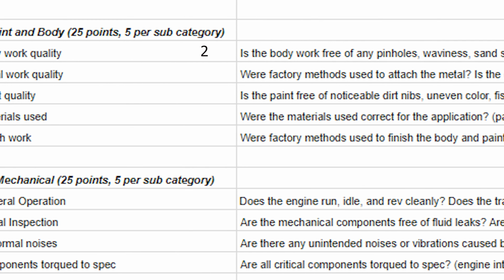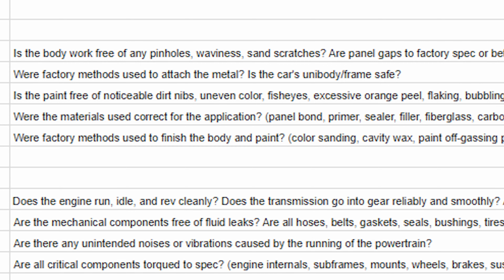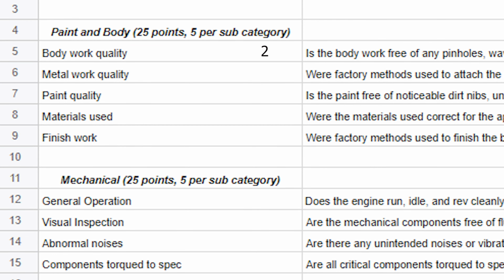Were factory methods used to attach the metal? Is the car's unibody frame safe? The unibody is completely safe. I've done a full inspection on it. It is completely safe. I am not going to be ashamed to take a 5 on that.